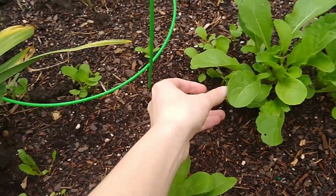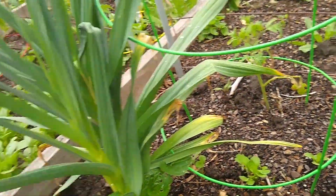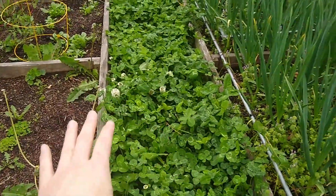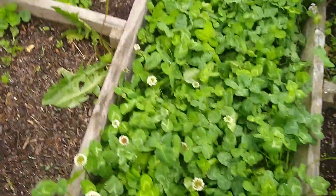These little greens, this is arugula. Threw it out. Pretty sure this volunteer is garlic. It's huge. And then, so I planted clover as ground cover in my paths when I ripped up the landscaping fabric last year, and now I have gigantic clover. But it is walkable. I'll trim it down later.